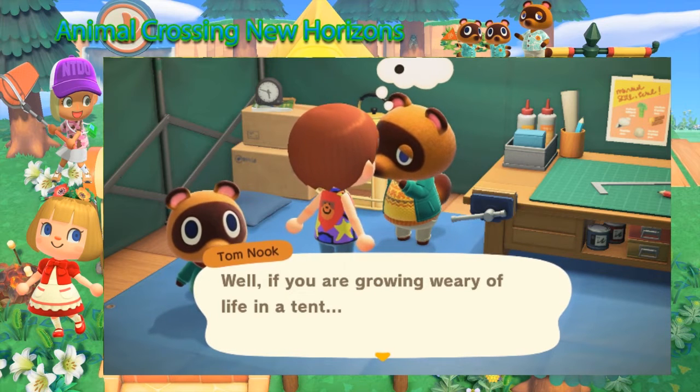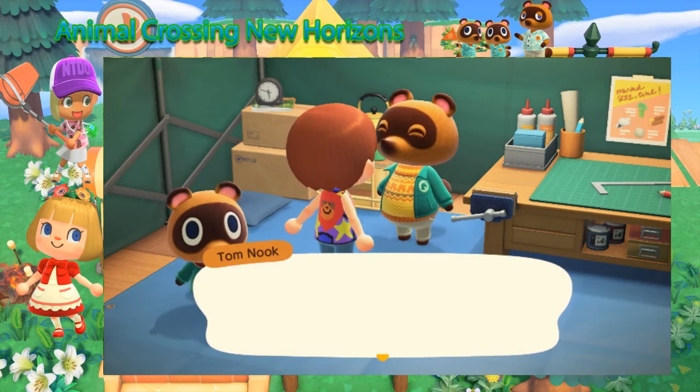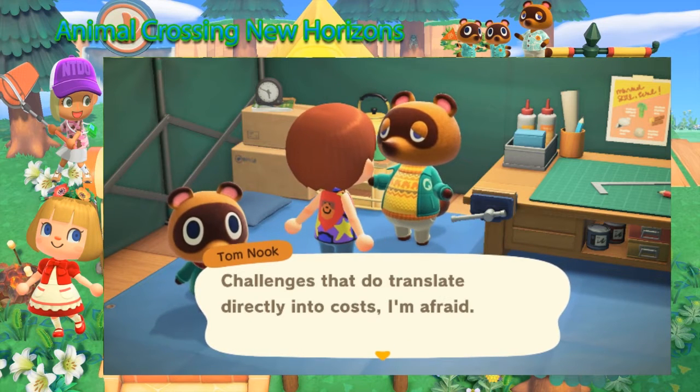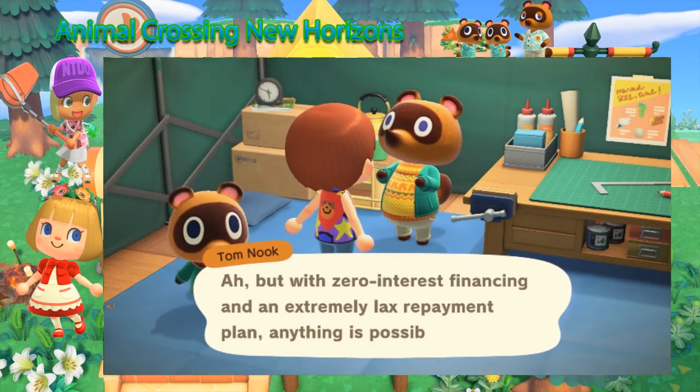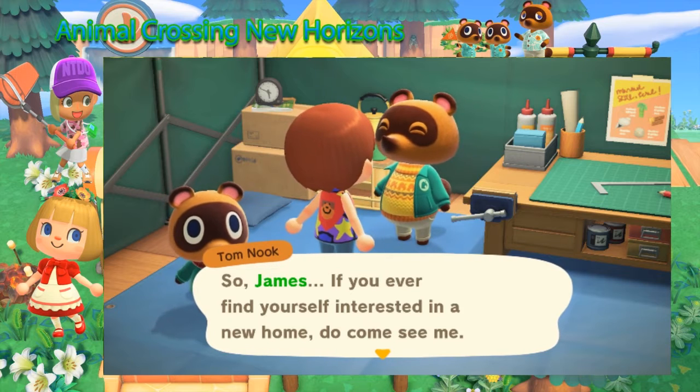Well, if you're growing weary of living in a tent, yes, I suppose the time is right to discuss the possibility of building custom housing homes. Now, there are certain challenges to building fabulous homes in a remote location such as this. Challenges that translate directly into costs, I'm afraid. Well, with zero interest on financing and an extremely lax repayment plan, anything's possible. So, James, if you ever find yourself interested in a new home, do come see me.